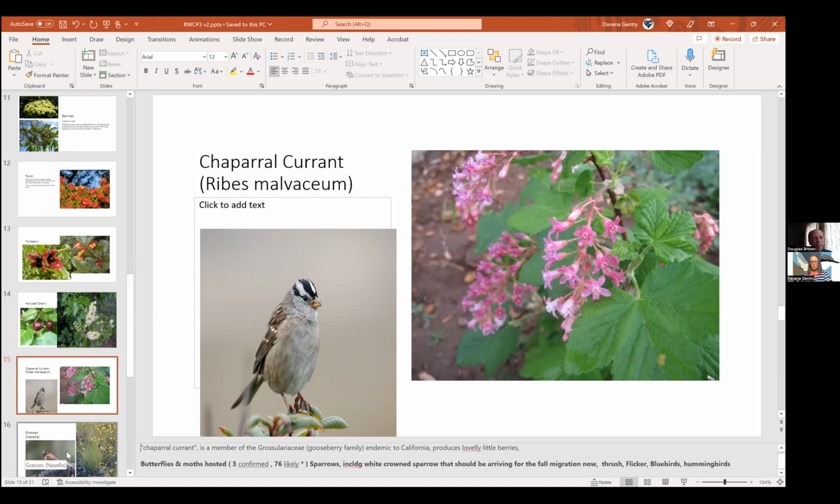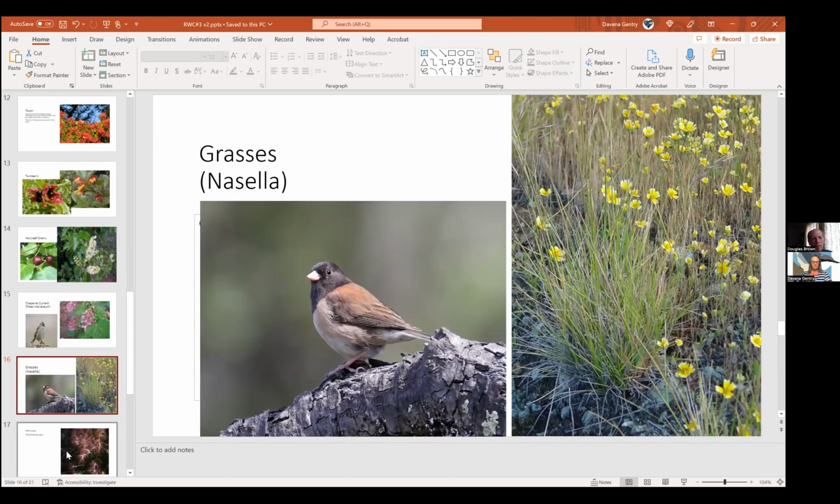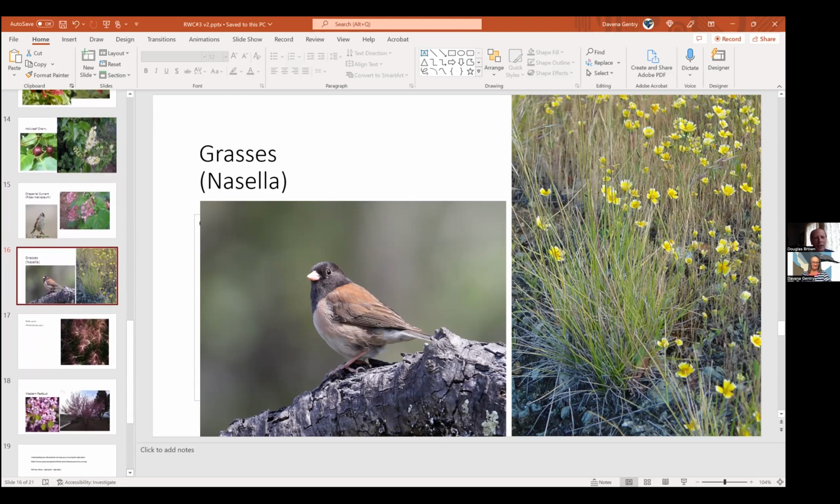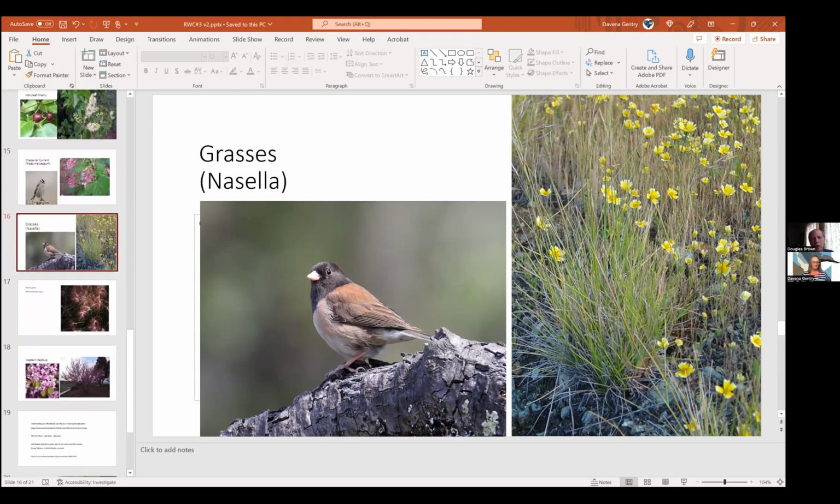Next, Doug will talk a little bit about grasses. Grasses are important, most of all native grasses, as an alternative to lawns, which, as you know, suck up the water. And it is something that birds use for their seeds. They use it for cover. And also, this is a dark-eyed junco pictured on the left. You'll find this commonly in your yard because they don't seem to be that afraid of getting pretty close to us. But this particular species, the dark-eyed junco, will actually use that for its nesting material.